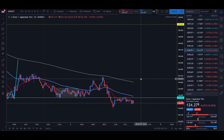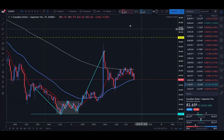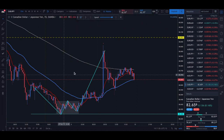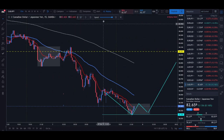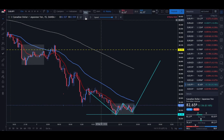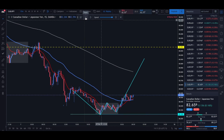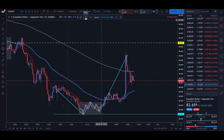All right. The next one was CAD JPY. And CAD JPY, essentially we're trying to do the exact same thing. Was trading from the low of the week, and we ended up getting a nice trade out of the edge, and it was a nice little W pattern here, and there was a spike that hit our take profit and the 200 EMA. All right, so that one hit as well.